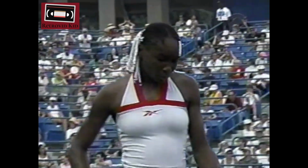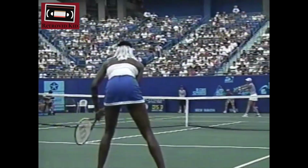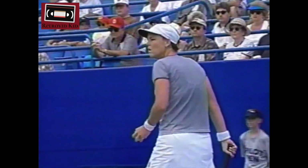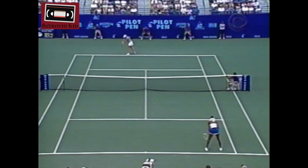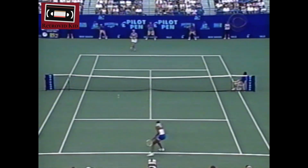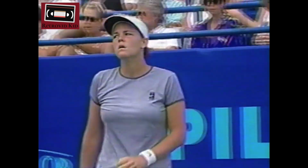For Davenport to make her move, and then hitting into the open court. Well, when you get an easy shot like that, Davenport had to guess. She guessed wrong. 15-all. Side again, hurting Davenport.